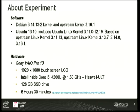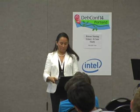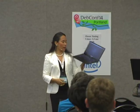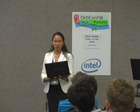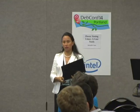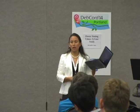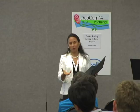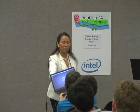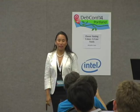For the experiments, I use a really cool machine. This is a Sony Vaio Pro 13. It is 13 inches wide, and the best part about this computer is it's super light and its battery power lasts about 6 hours and 30 minutes, they claim, but I've made it last a little longer. If you'd like to take a look, pass it around.